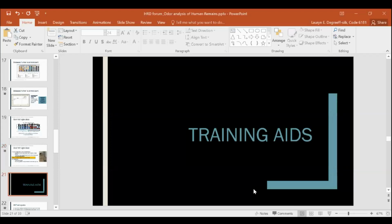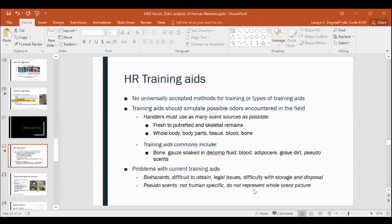All right, so switching over to training aids. You all probably know this, but there are no universally accepted methods for training or types of training aids. HRD training aids are probably one of the more complicated things to deal with. I am sorry, I don't have a magical answer for you, but we can discuss them a little bit. So we know that with training aids you want them to simulate all the possible odors that can be encountered in the field. So you need to keep in mind the stage of decomposition. You need to keep in mind that the whole body, particularly if it has the digestive tract involved, decomposes differently than when you just put out a body part or tissue or blood or bone.